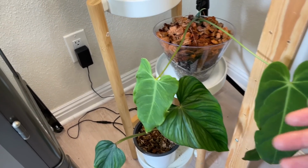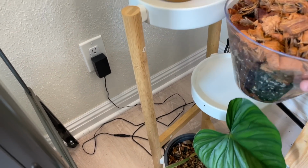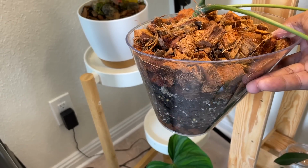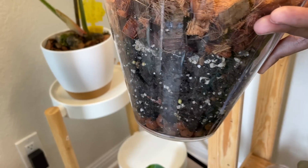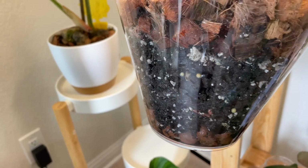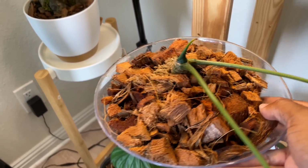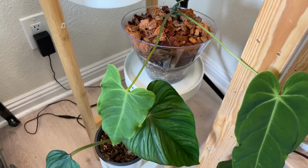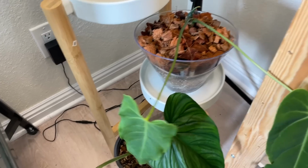I don't know what to say, but I did switch up the media. I found this plastic punch bowl, and I put LECA at the bottom and all of that. And there is peat moss mixed with a little bit of pumice, and then I put coco chunk at the top. I'm not sure, I just wanted to try it out. But we'll see what happens with this anthurium. Hopefully it'll wake up.